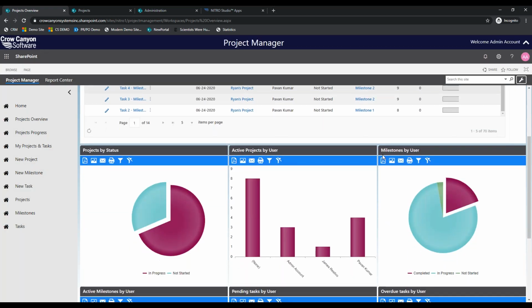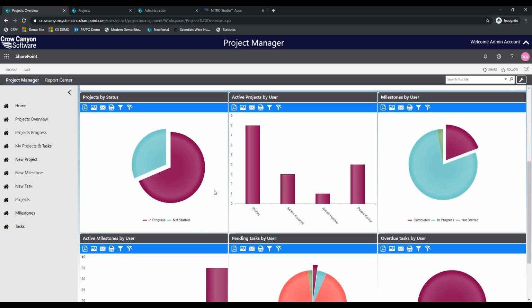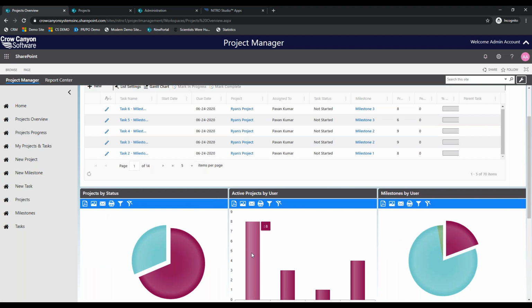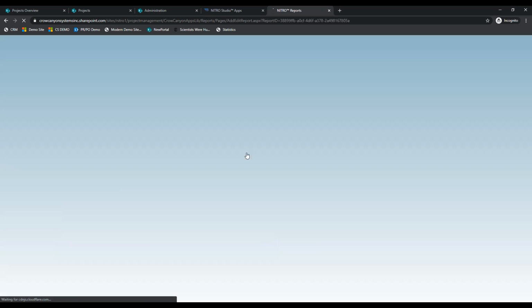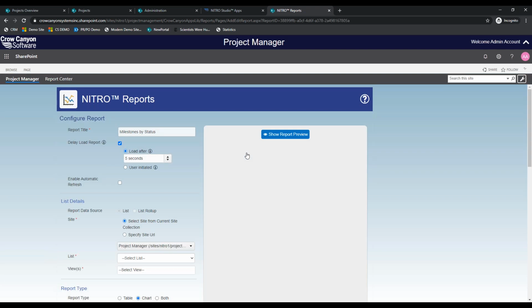Now, reports. You can see we built in some reports here: project by user, project by status, milestones by user, pending tasks, active milestones, right? You can also do things with some budgeting reports as well. The cool thing about reports, again, is that it's living in this Nitro Studio space. So if you want to configure a report, you absolutely have the ability to do so. You come in here and change any report that you'd like. The easiest way to say this is, as long as the information lives within the application, you can report on it, right?